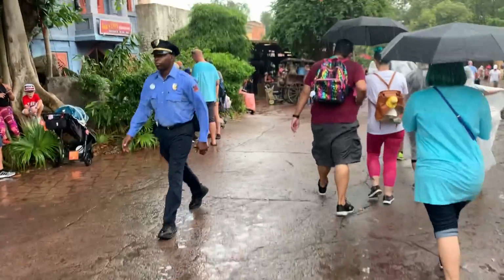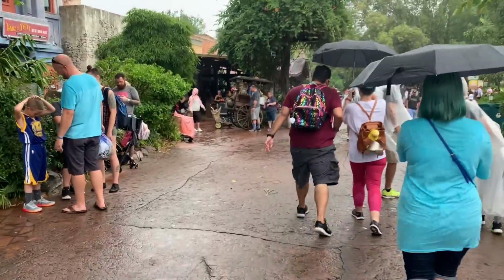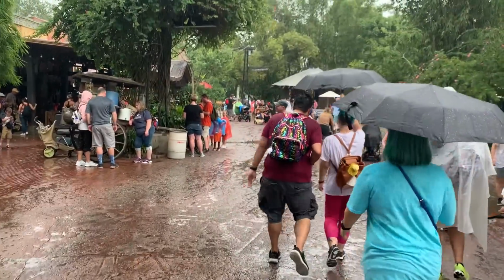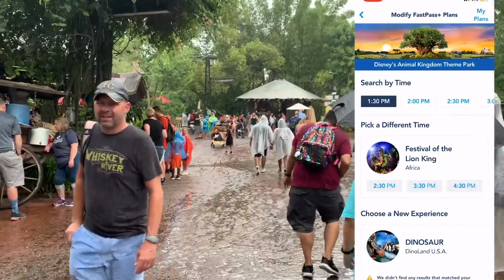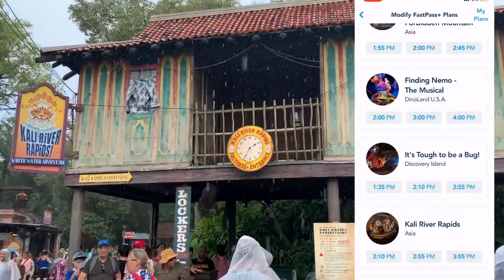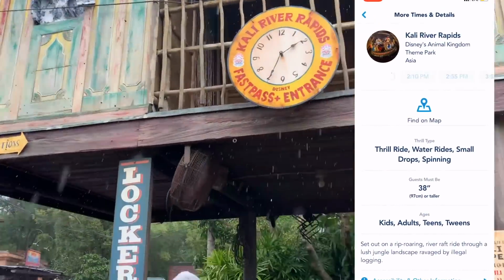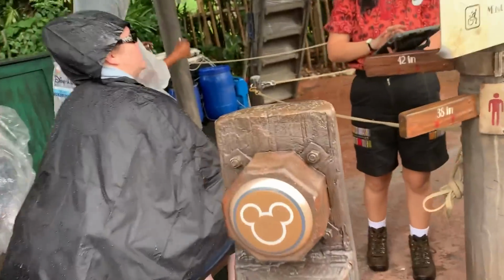I got out of It's Tough to Be a Bug, and it's raining. I was set to go see Festival of the Lion King, but now it's raining, so I changed it. I fiddle-faddled enough to get one in 5 minutes for Cali River Rapids because I'm already wet. So might as well get this over with.